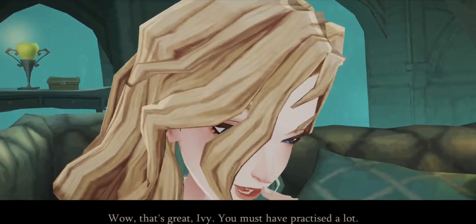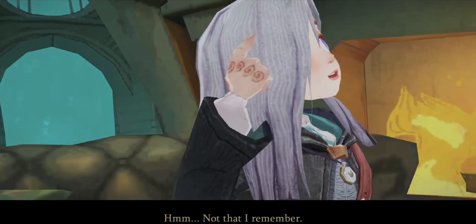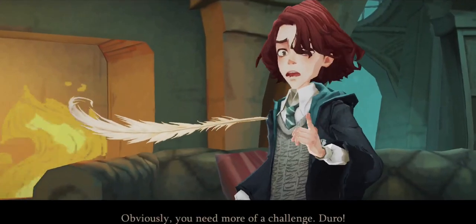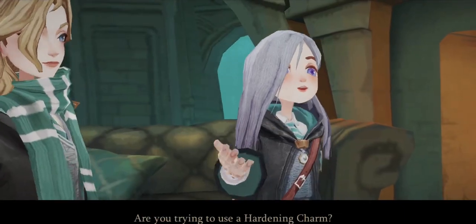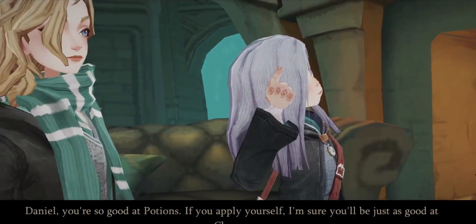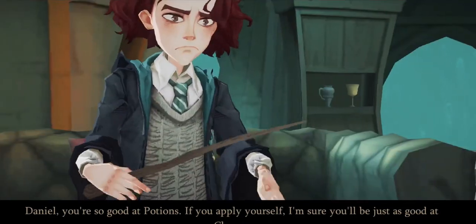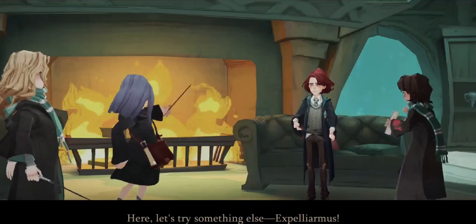Wow, that's great, Ivy. You must have practiced a lot. Not that I remember. Obviously, you need more of a challenge. Dora! Are you trying to use a hardening charm? Oh, Daniel, you're so good at potions. If you apply yourself, I'm sure you'll be just as good at charms. Here, let's try something else.